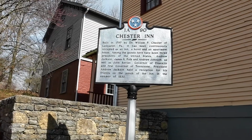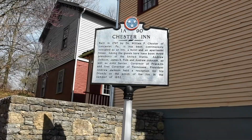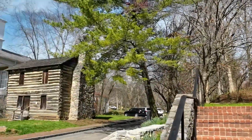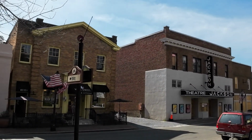Of course, Presidents Jackson, Polk, and Johnson all lived in the state of Tennessee. The only presidents ever to come from the state of Tennessee.